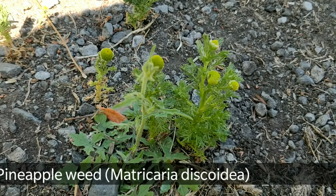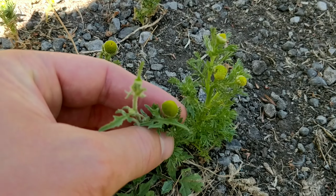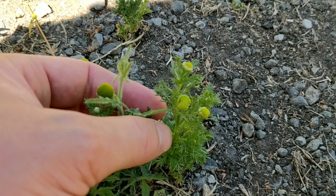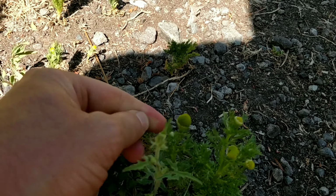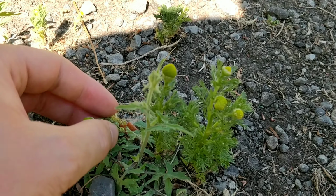This is pineapple weed, Matricaria discoidea. A very nice little herb. As its name suggests, tastes just like pineapple. In fact, its key identifier is if you crush the flowers or the leaves and smell them, they smell exactly like pineapple.